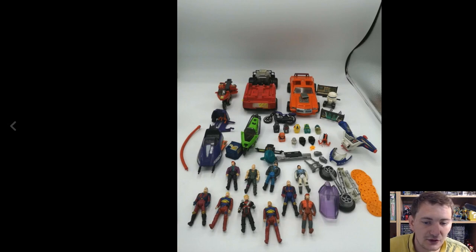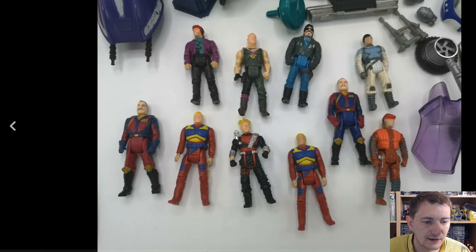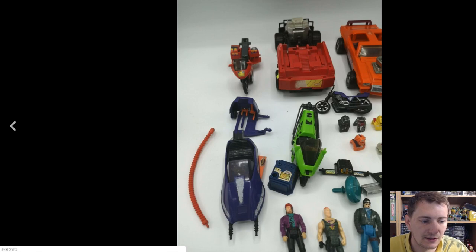So, just a mixed lot of everything. You can see there's a nice selection of masks there. Some of the masks actually do go with a few of the characters, like this mask here, which goes with this character here. But I wanted to separate everything because it just makes the lot look a little bit bigger, and people obviously know instantly which masks go with which toys. So just a huge lot of spares and repairs.